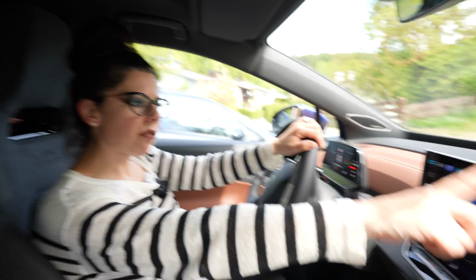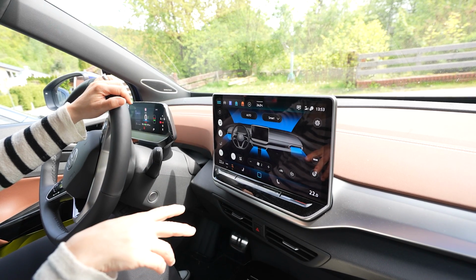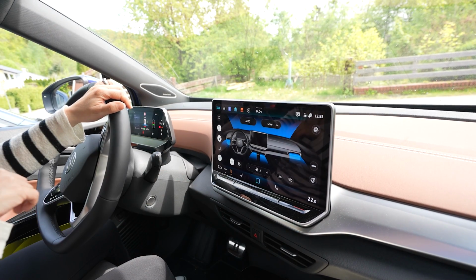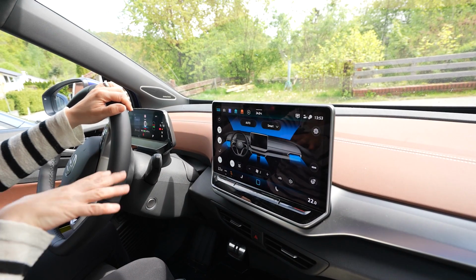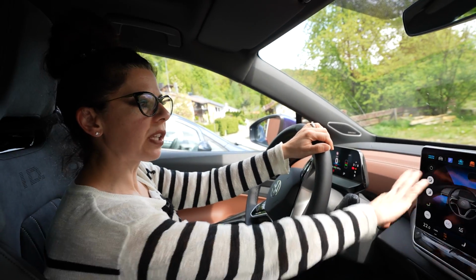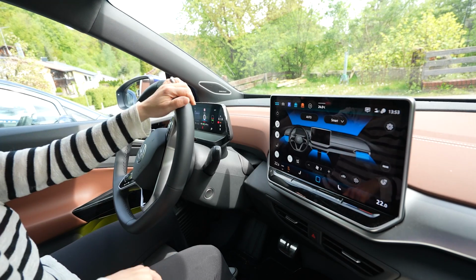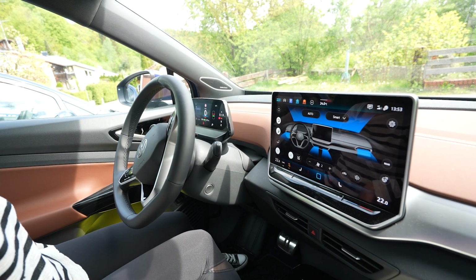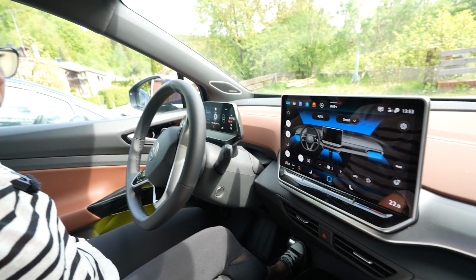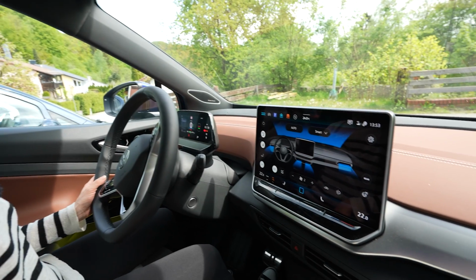Also, the screen here is a bit different, but I like the smaller size better. Me being tiny, at the front I can reach things better. Everything's closer to me. Normally when I drive, I'm closer. Right now, because of filming, I'm a bit further back.